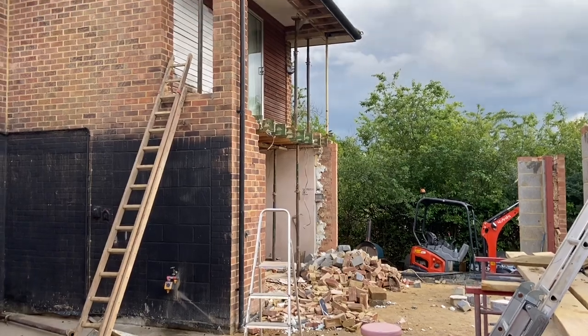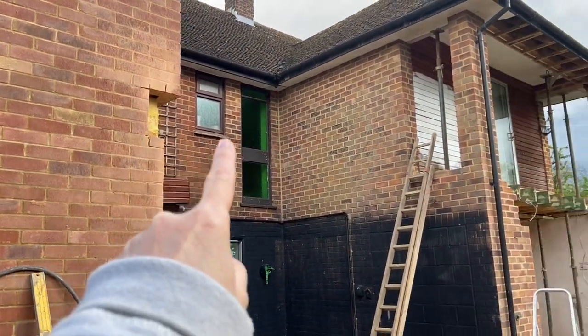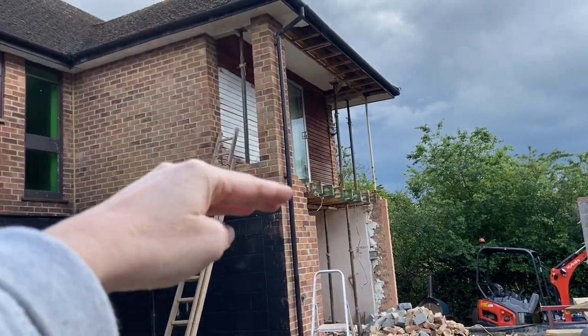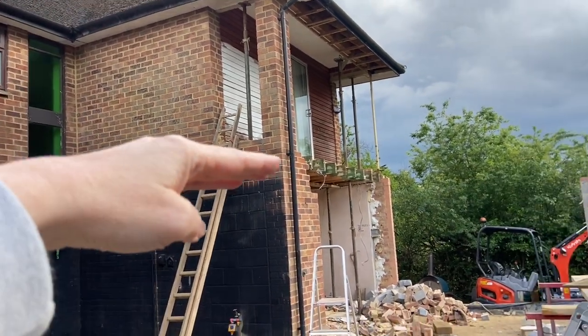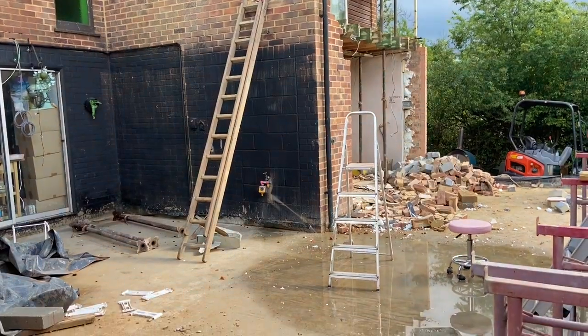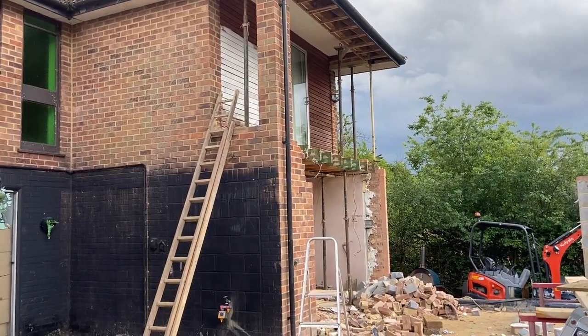So there we go. Gives you an idea of the size. The steel is going to run from there to that point. So that'll hold up the top of the house. And then they'll start building straight onto the steel. Second bedroom up there. And then I'd imagine there's other bits going along here. But yeah, so we're all ready. So we'll update you tomorrow. Hopefully the steels will arrive.